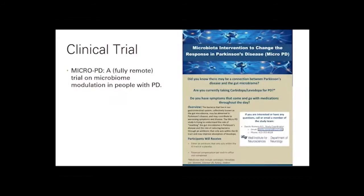This is a clinical trial we have going on at UCSF, because we don't know for sure that there's no connection. This trial is called the MicroPD trial. I'm sure you're all familiar with motor fluctuations, and let me just show a quick graph here. That's the effect of the carbidopa-levodopa where it kicks in, then it wears off, and then it kicks in and wears off. That can get to be more of a problem later on in disease, where your window of how many hours it works gets narrower.